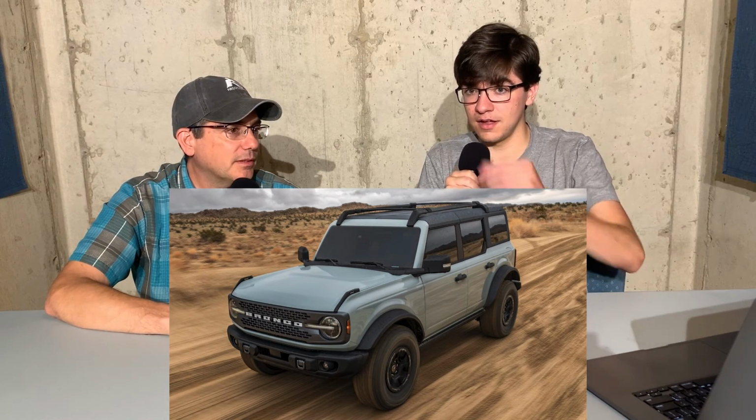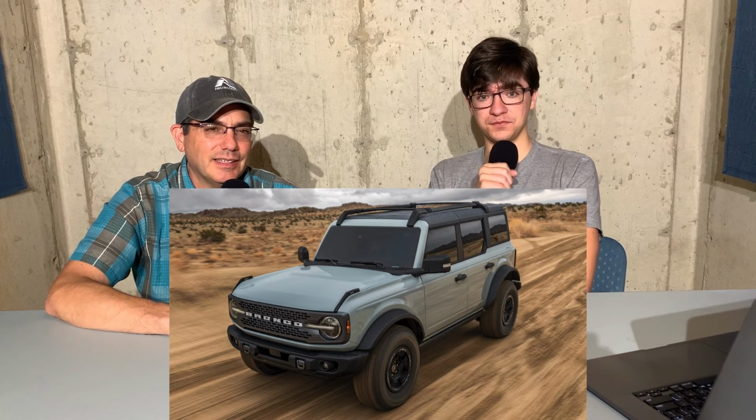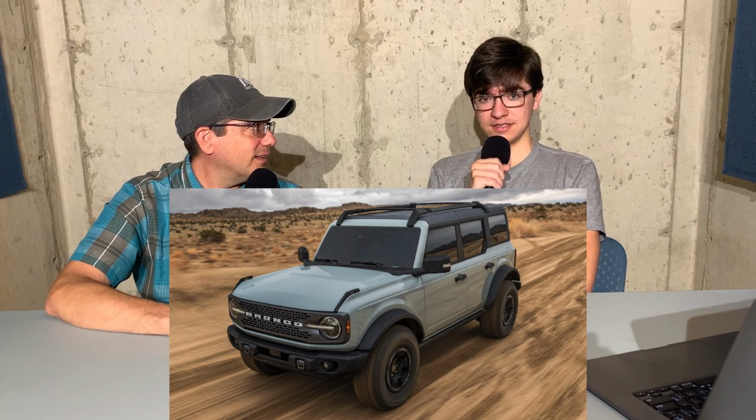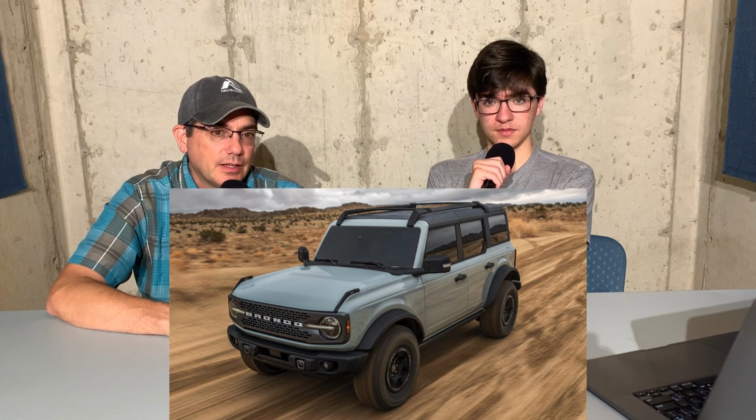So it leaks a little bit. That sounds about right. Interesting. It's got to be a little more than that, for them to redo every single roof. Okay. Yeah. Well, hopefully everybody gets their roofs fixed. Yeah, exactly. Or just go with the soft top. Don't worry about it.